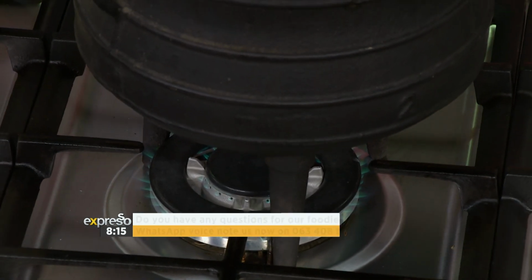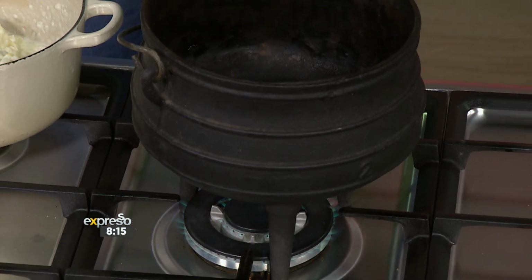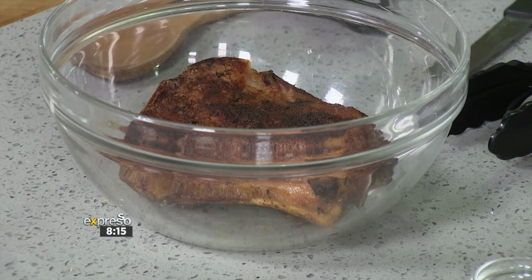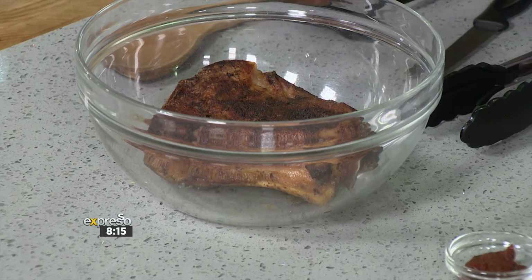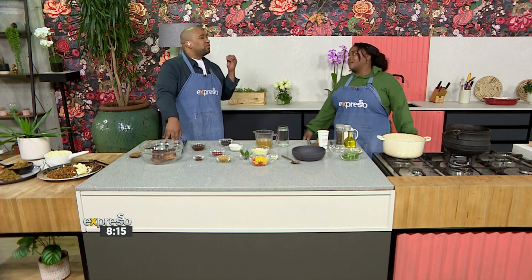And I see we've got a nice cut of lamb shoulder here. Yes, that's perfect. But you can kind of play around with the cuts with this one, right? Yes, you can play around. You can use beef. You can use your lamb rump. You can use any meat that's on the bone. And I like that it's on the bone. The trick is to cook it until it falls off the bone, because that bone gives you flavor.